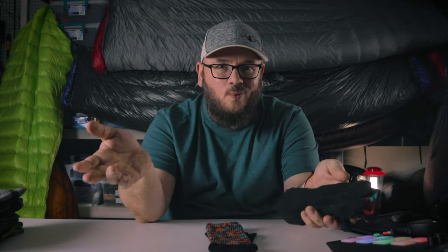Now, one of the things I will say before we even get into this, there are a lot of you already who are just like, toe socks? Why in the world would I want to wear toe socks? There's a few reasons, actually. One of the worst places to get blisters is between your toes. I know, I've had them multiple times, and I've had pinky blisters that were so bad that the blister was the size of my pinky.